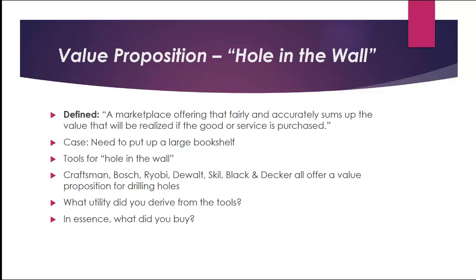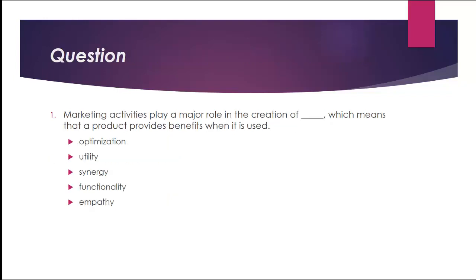So it's interesting how we look at products. We may think that, oh, I'm buying a Craftsman power drill, good quality. Yes, that's the product you're buying, but the utility is what you're after. So that's the idea of value proposition, the idea that you are offering a benefit and that you derive utility from that product and derive the benefit from that product in turn. So value obviously is an extremely important concept, one that we may not always think about, but certainly one that we face every time we buy something.